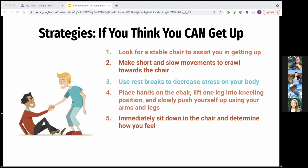So for these two steps, it should almost be all in one motion. You are barely lifting yourself off the ground, just enough to get your butt to the height of the chair and then sit into it.